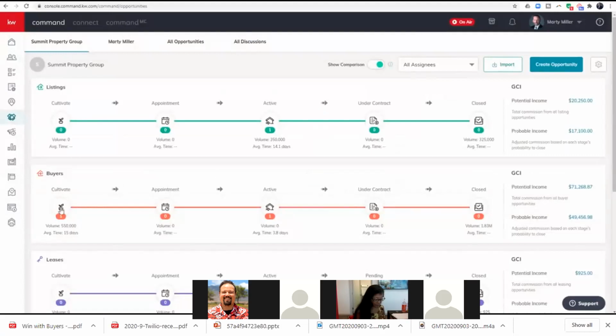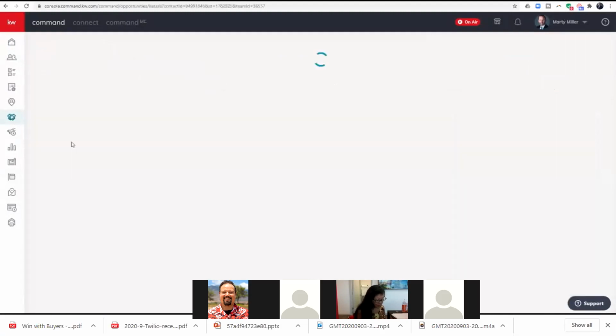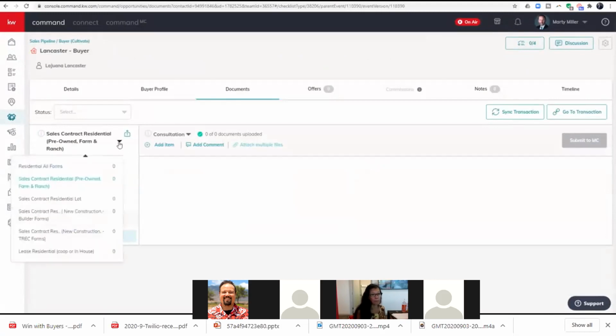So we are in our Cultivate Buyer Pipeline. Let's go ahead and click on the opportunity name, and then we'll click on the Documents tab. And yesterday we selected this checklist, which is one of the checklists that I have available in my Keller Williams Command account. Each of us is going to have different checklists depending on how our market centers built these out. But this is the one that I've selected.